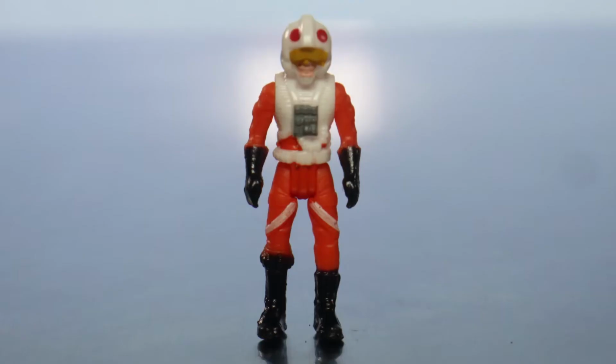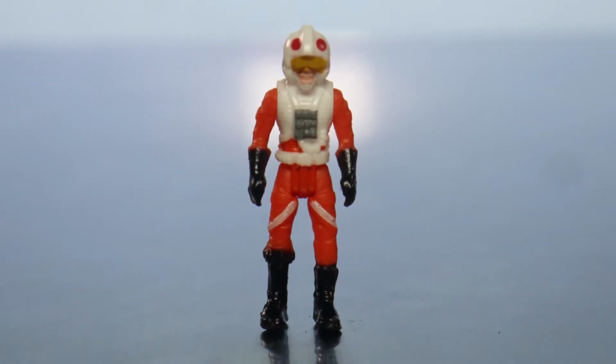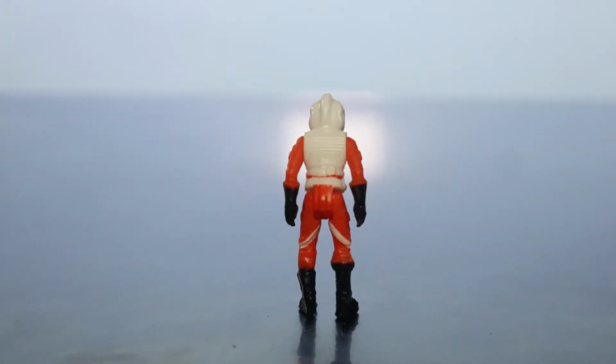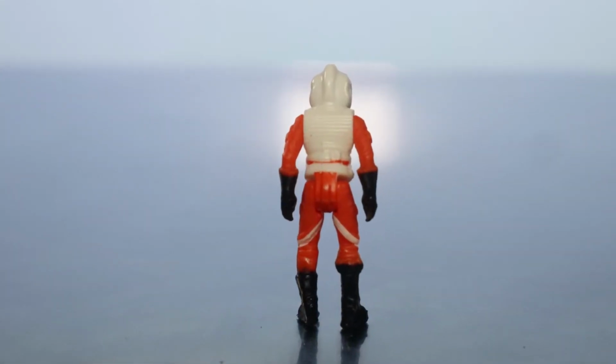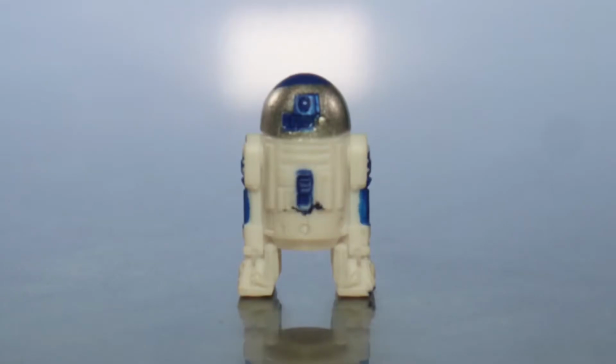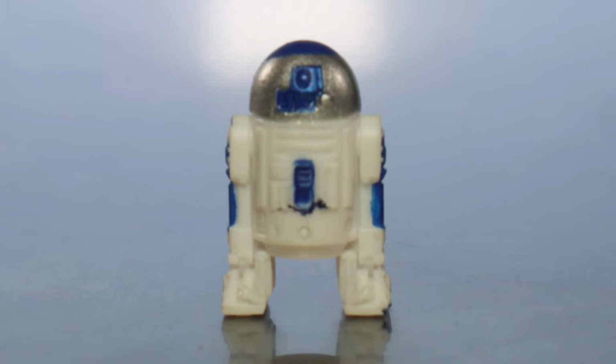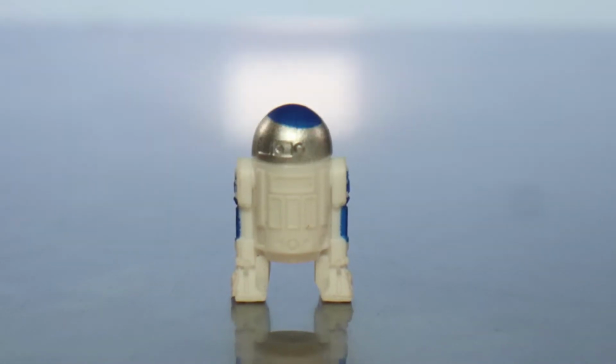But anyways, this ship includes Luke Skywalker in his X-Wing outfit and R2-D2. Both figures look really good. They both have nice sculpted on details just like the last ones. But Luke is, again, a little bit difficult to stand. I do have his hands forward just so he doesn't fall over for this video. But getting him to stand straight, not the easiest thing.